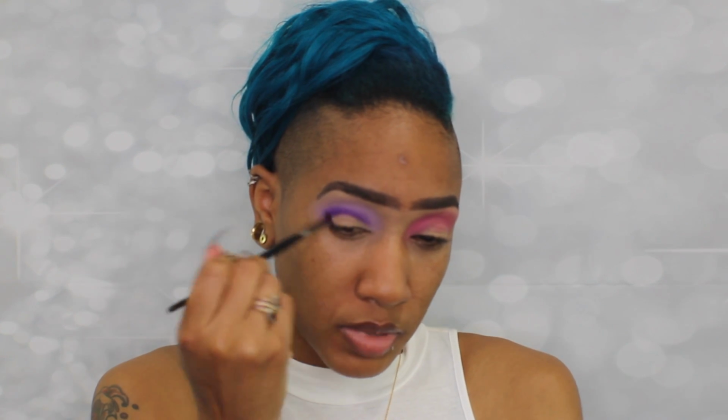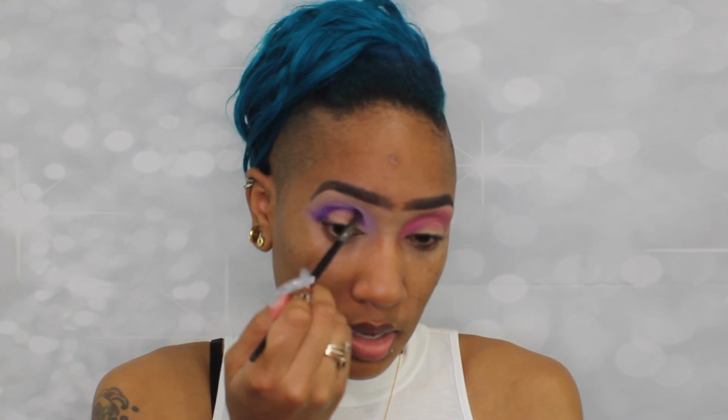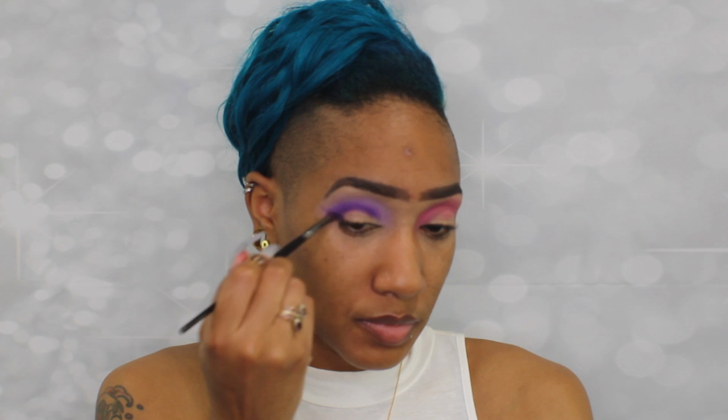And I'm just gonna go ahead and blend it in and bring it on the outer corner. I'm just gonna flick it out a little bit, not a crazy wing, but I do want it there. And I'm just gonna go ahead just like that and blend it in. I must say, with this shadow, it feels a little chalky together, but they look like they're blending nicely. I'm just gonna blend that in some more. Okay, so that's blended out. It looks pretty good to me. You can see the huge difference in those purples, which is crazy.